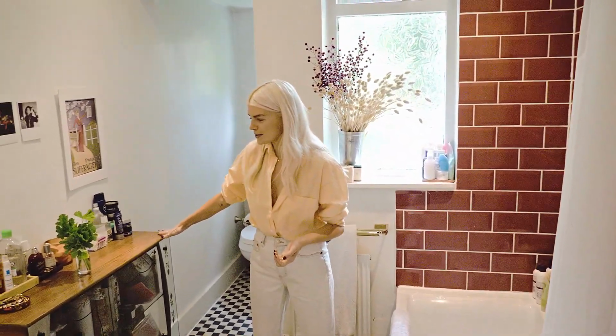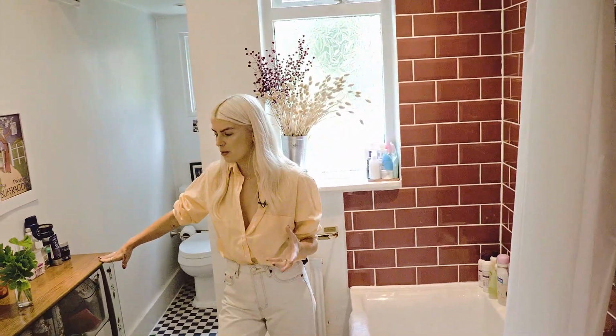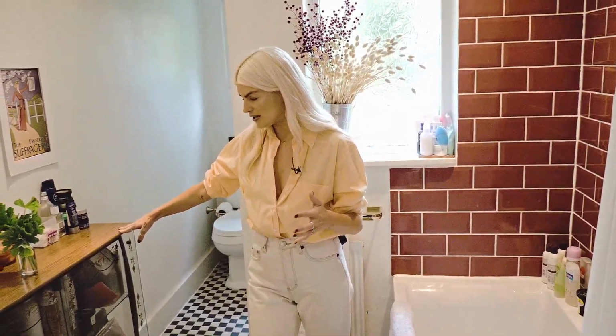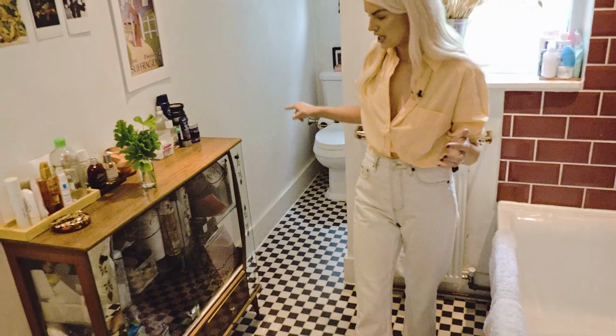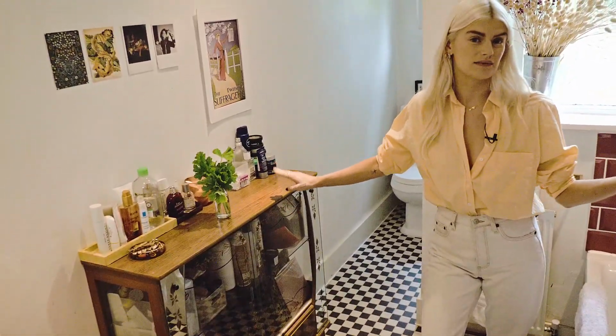And this is my vintage drinks cabinet. I found it on eBay. I really wanted a vintage cabinet in the bathroom, because again, I think the normal cabinets can look a bit stuffy and samey. And this was a really good find. There is actually a bar light underneath it that we've kept. But yeah, it's great for hiding everything.